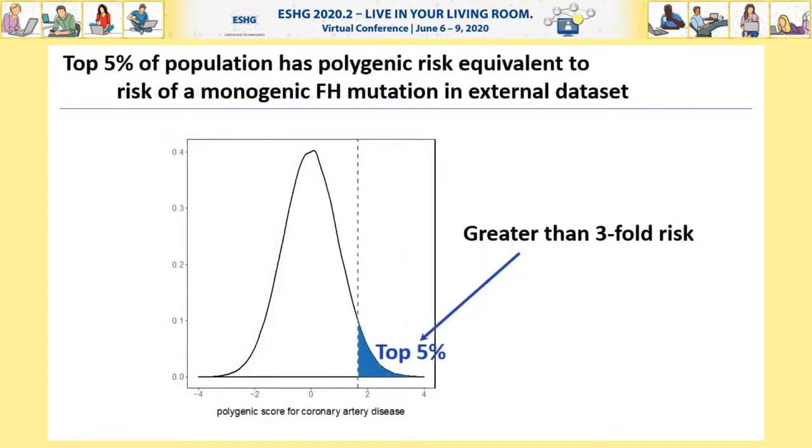Now, the traditional approach has actually been to compare carriers to non-carriers for monogenic mutations. So next, we sought to mimic that approach by arbitrarily saying, well, what if we call the top 5% of the polygenic score distribution carriers of a high polygenic risk, and the remaining 95% non-carriers? And what we observed was quite striking. These top 5% individuals actually also had greater than threefold risk. And this is risk that's actually equivalent to monogenic familial hypercholesterolemia mutations.